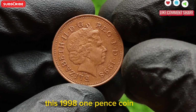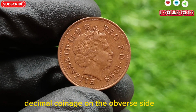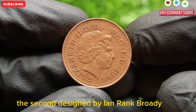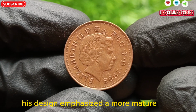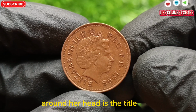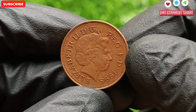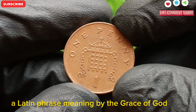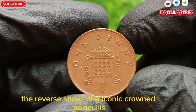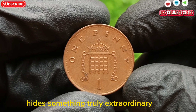This 1998 1 pence coin bears all the standard characteristics of UK decimal coinage. On the obverse side is the fourth crowned portrait of Queen Elizabeth II, designed by Ian Rank-Broadley. His design emphasized a more mature, realistic depiction of the Queen. No embellishment, no softening. Round her head is the title Elizabeth II Dei Gratia, Regina Fidei Defensor, a Latin phrase meaning by the grace of God, Queen, Defender of the Faith. The reverse shows the iconic crowned portcullis, symbolizing the British Parliament. But beneath this familiar design hides something truly extraordinary.